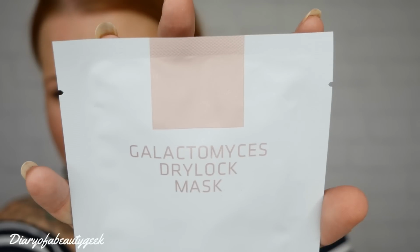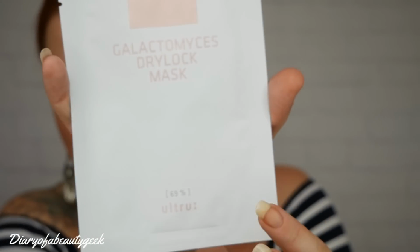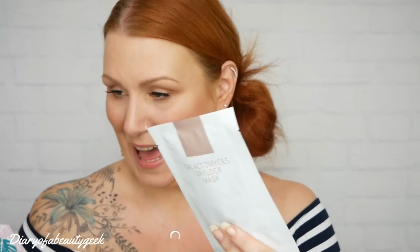This is Galactomyces Dry Lock Mask. Something like that, I think. Doesn't give much away there. It says, I'm sorry for my skin. Why does it say that? And it says, recommended retail price is $10.